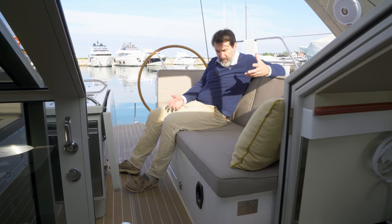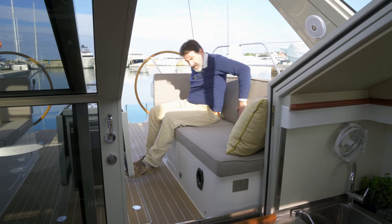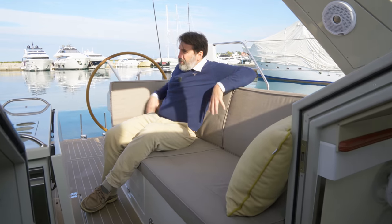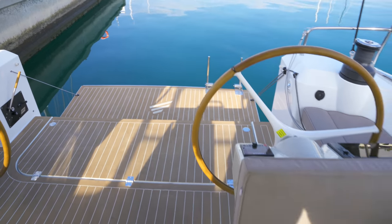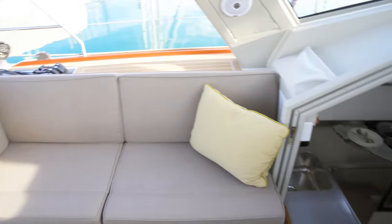Comfort while you sit is extremely important, especially the height of the backrest, so that you have good support of the back higher above, so that you don't get tired, mainly while sailing when you're sitting. Width is increased to have a good sleep.